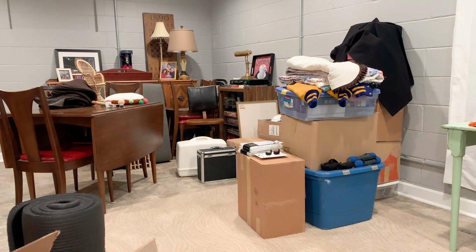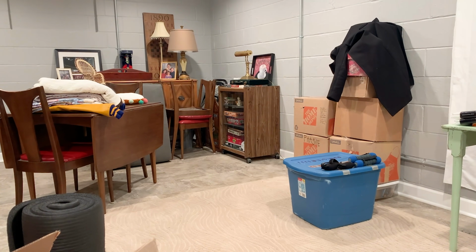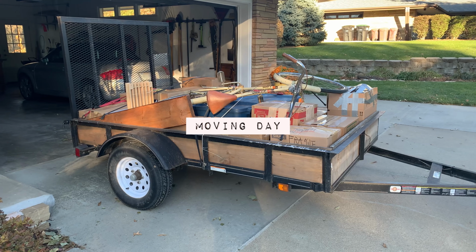So I decided just to stick with my old place. I had already put a deposit down. I'd lived there before and I knew I'd already loved it. So now I just had to move in. And of course, that means taking all the boxes out of my parents' basement and loading them into the trailer.